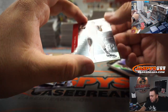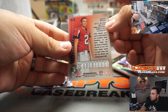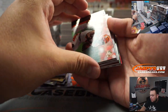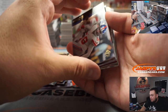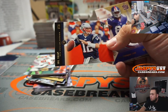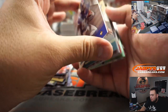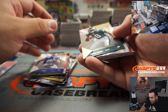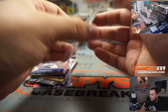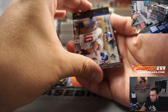Ooh, that's a Matt Ryan rookie. Falcons going to Daniel. TJ Huzmanzada. Tom Brady. That's old school right there. Marlon Manningham. Ooh, DeSean Jackson's a rookie in this? Oh, that's right. He was a second round pick by my Eagles in 2008. Very nice. Jared with that one.